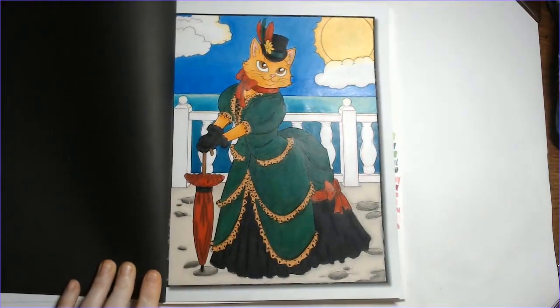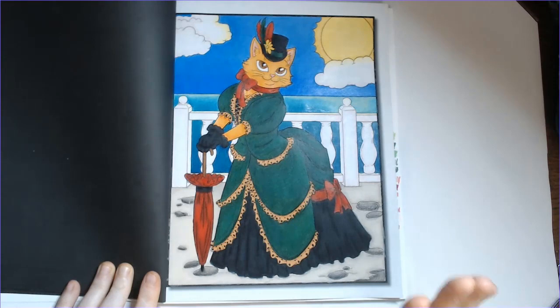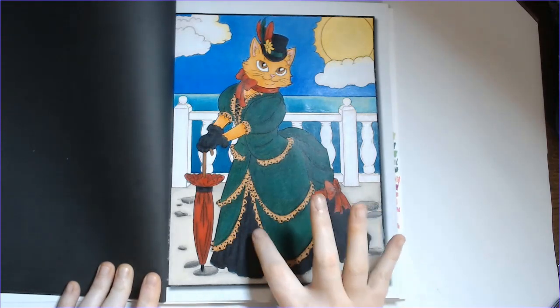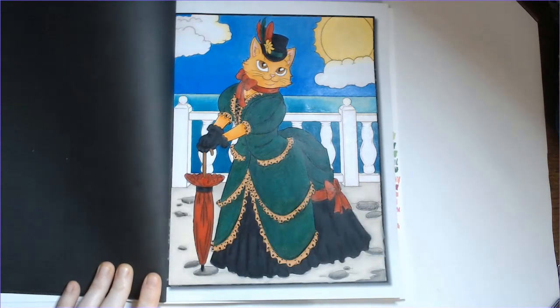This is Miss Kitty, as I like to call her. It is a Spree alcohol marker base with Castle Art pencils over the top. I did use my Castle Art pencils this month, which is great. I haven't been doing a lot of colored pencil work, as you all know, so it was nice to have a month with those. Plus, I just really enjoy the pencils. I also used a Sharpie to add some detail work to her lace here on her dress.